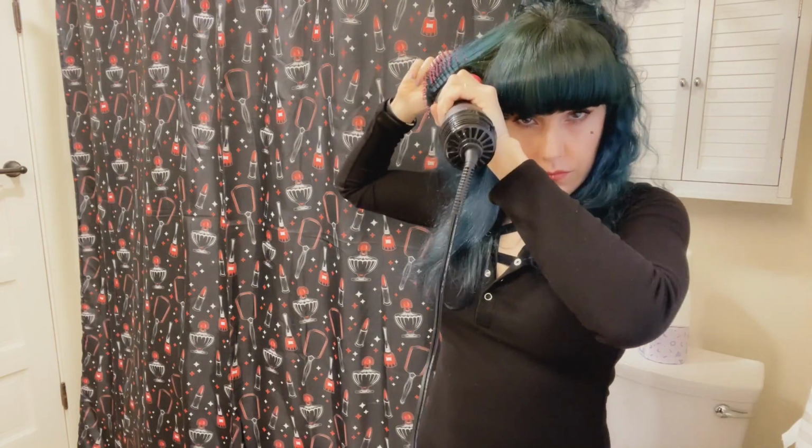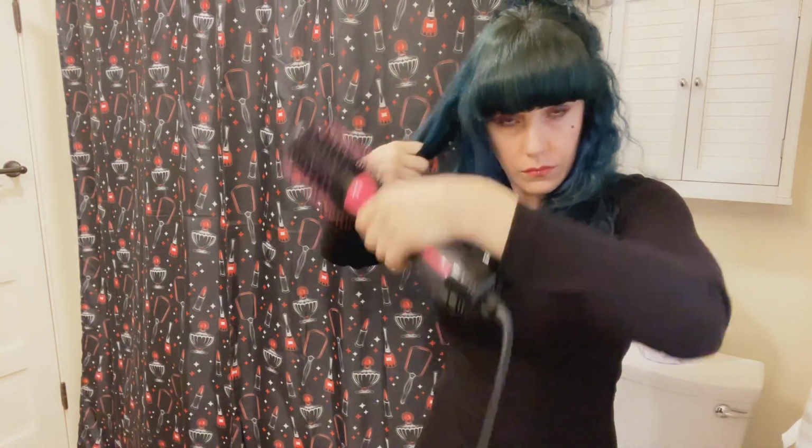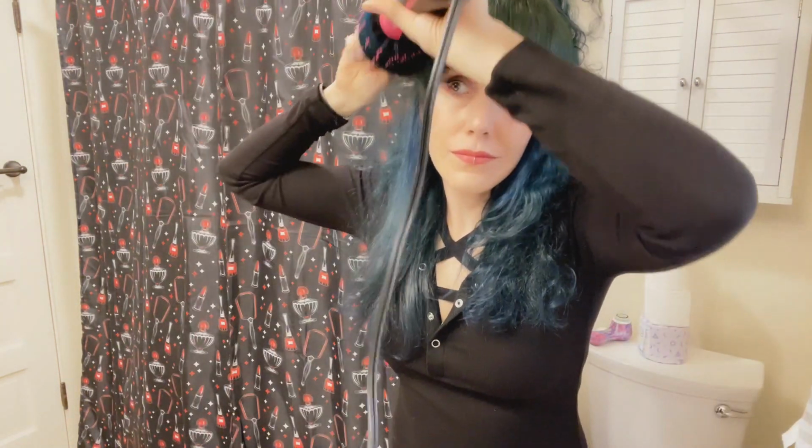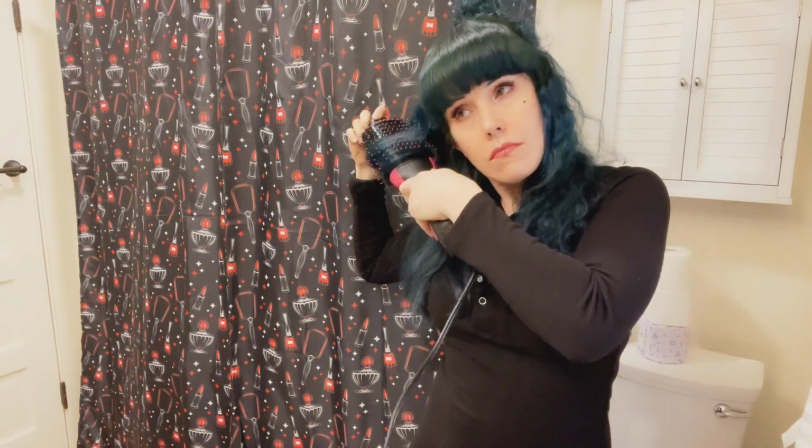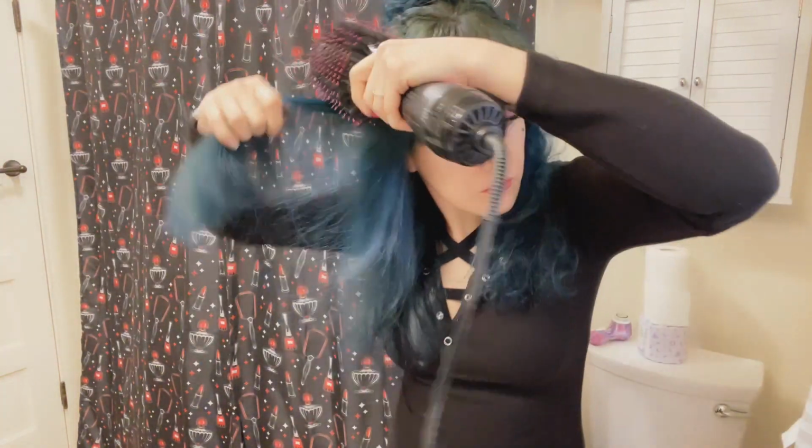Now it's very important with any heat styling tool to use the proper heat protection products, no matter what. I like to have my hair close to being dry, just a little bit of dampness, so I can quickly run this through my hair, not keep it on my very color-treated hair. You want to be short and sweet with this kind of stuff so you don't do any more damage than you need to.